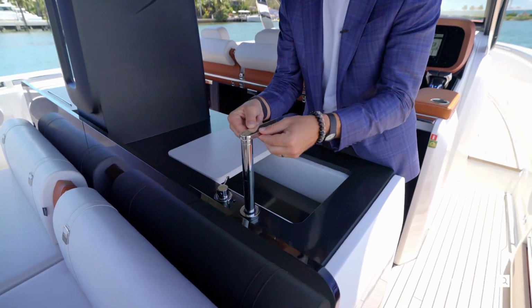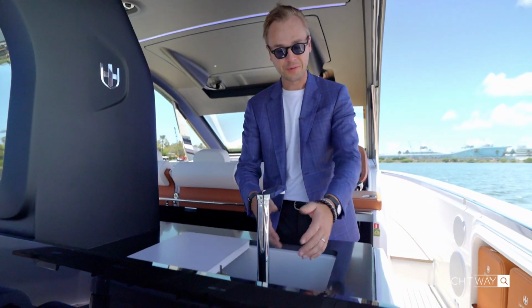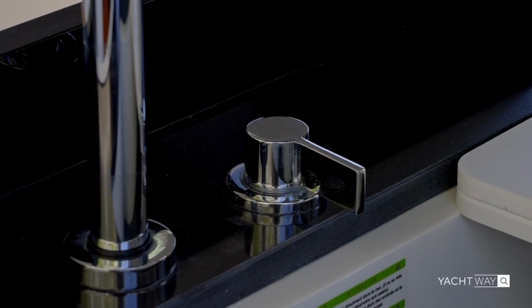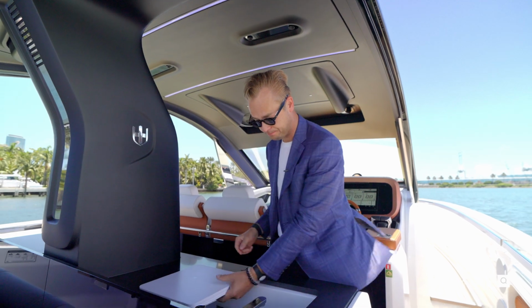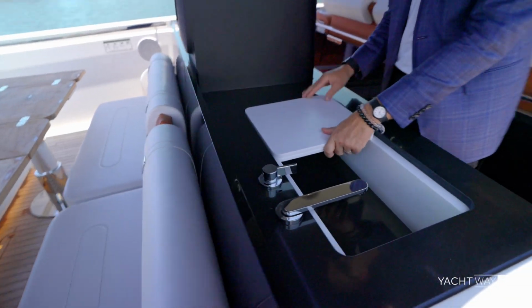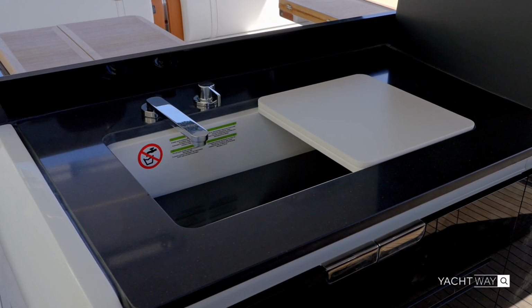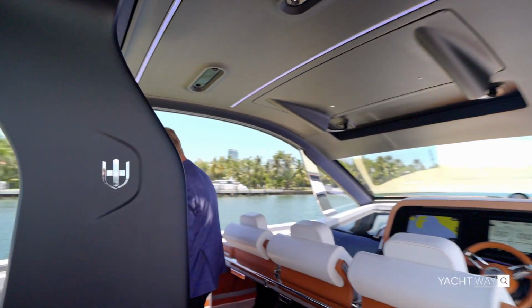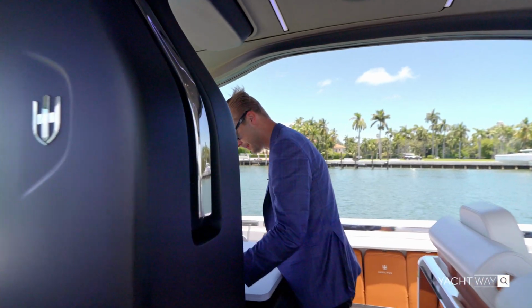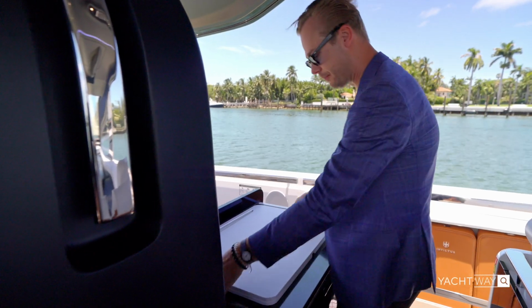What you can also do is lift this whole thing up, and now you have even easier access to the water below it. Obviously, hot water control here as well. And you can extend it by just lifting this lid up, or you can use it as a cutting board to prepare your meals. On the other side, or on your port side, you have a cover. So when not in use, this thing is nicely covered up.